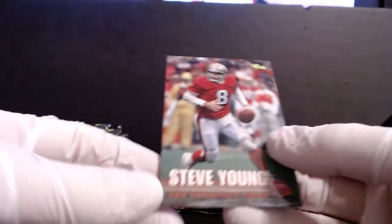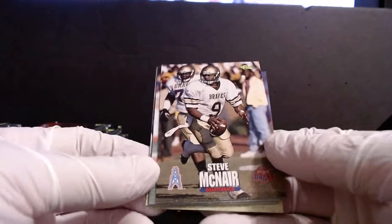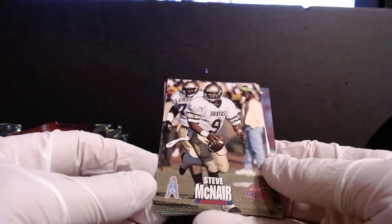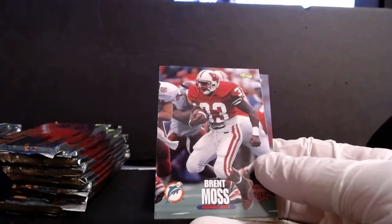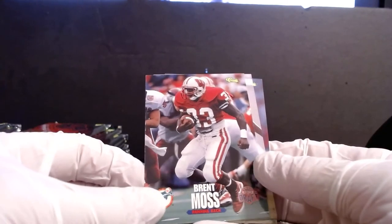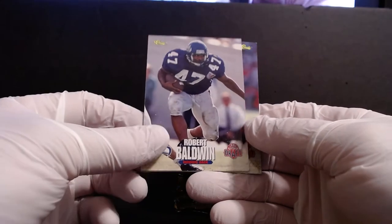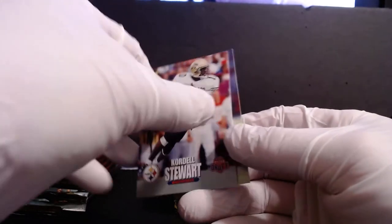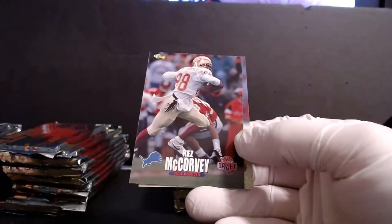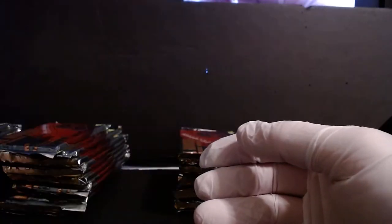We've got Steve Young, 49ers draft, which was '94, his rookie year. Steve McNair, Oilers. Mark with St. Louis. Brent with the Dolphins. Robert with Seattle Seahawks. Cordell with Pittsburgh. Kez with the Lions. And Ty with New England.